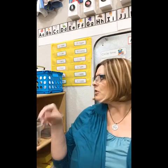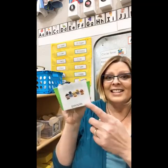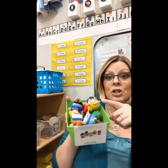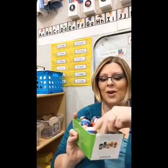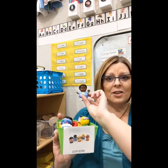So I'm going to start on the top shelf where I have some of the smaller things, and I'm just going to take them off the shelf and show them to you. So all good block centers have to have people, and I just have these little bins. It's chock full of people though, right? So I have all kinds of little people. I seriously just find these at garage sales.